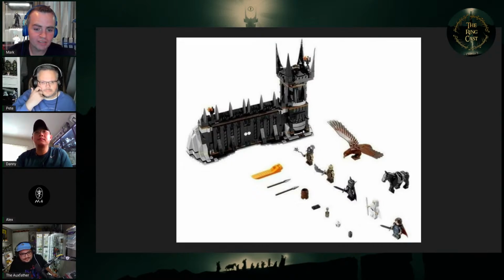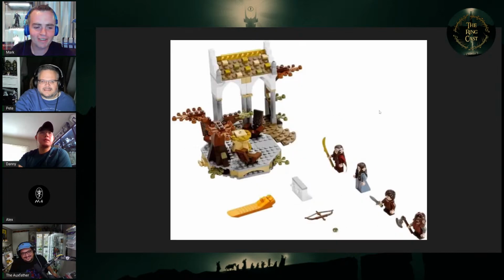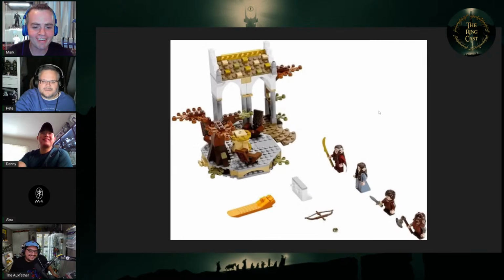Well, here Gwaihir was missing his wings. I'm like, shit, what? I got a wingless bird. Everything else was 100% except the Mouth of Sauron was missing his legs. So I was like, son of a bitch. Which I don't care about. I was like, oh, I can't wait to fly around the house with Gandalf on a wingless bird.